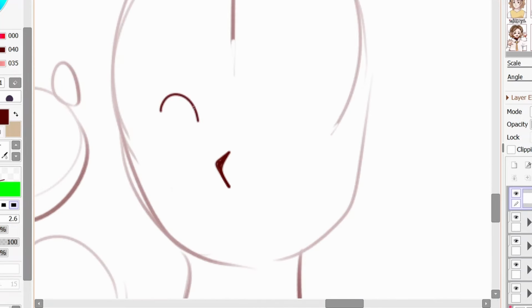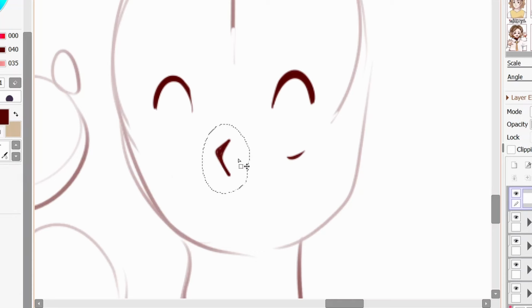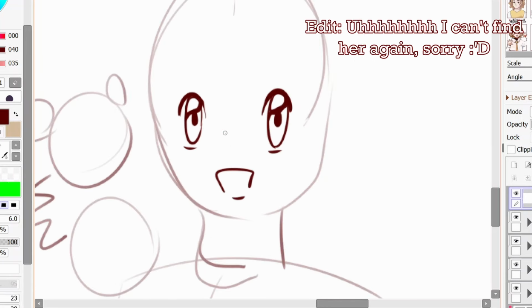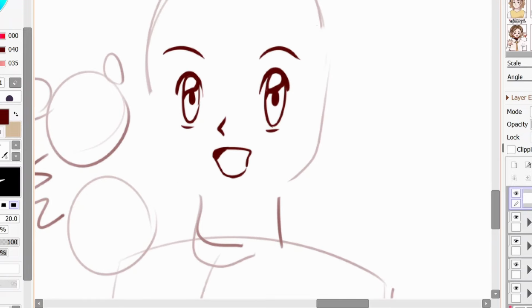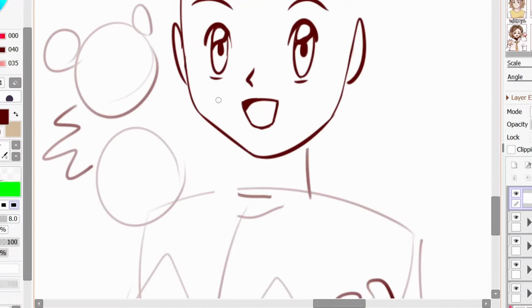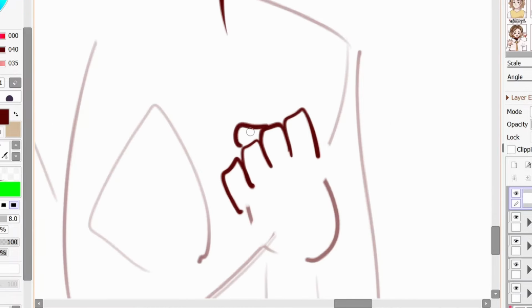At this point I was getting really tired, but I gathered my references. I mostly looked at this one girl whose name I do not know. And also for the hair, somehow my best reference that I could find was Ash when he wore that blonde wig. But a reference is a reference.